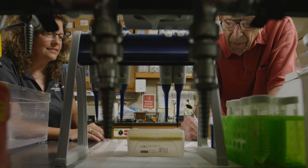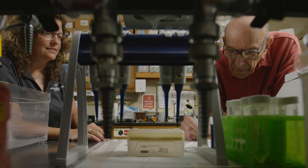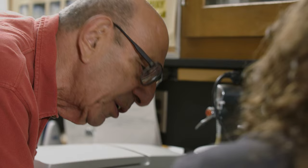He stuck with that idea over time for his own research, but then he allowed anybody who wanted to collaborate and make use of the genetic lines to explore their specific question. That's a gift. That's a remarkable thing.